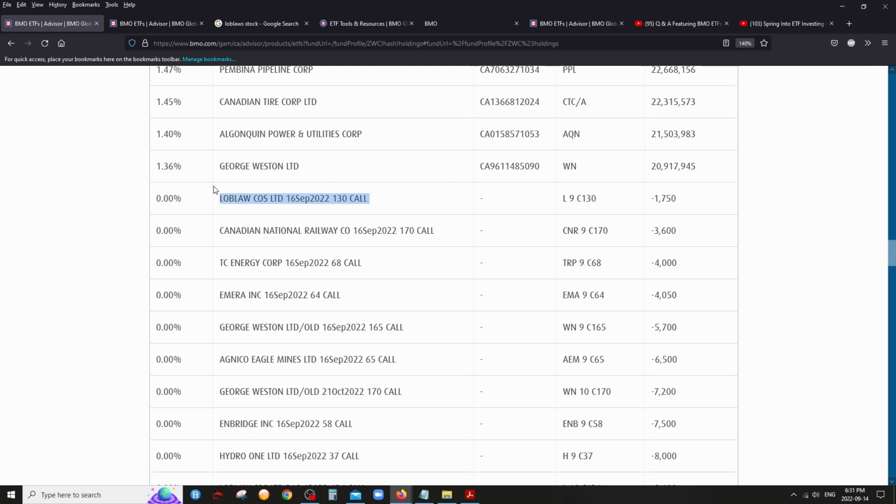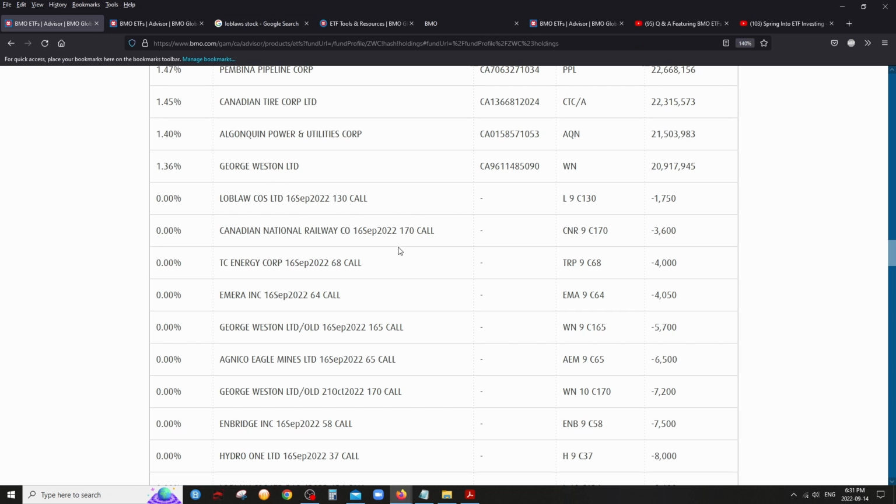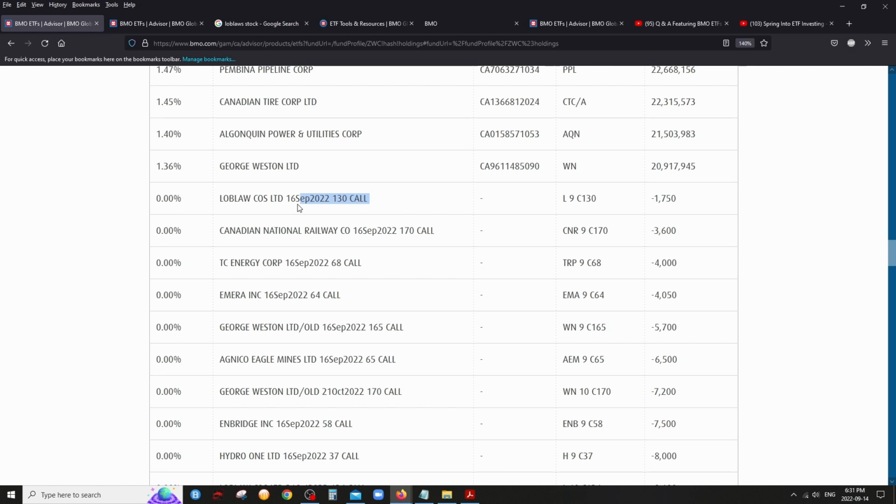So that means if Loblaw does not go over $130 as of the 16th of September, the option will expire worthless. So we get to keep our Loblaw stock. Or the fund rather gets to keep the Loblaw stock, but also gets to keep that premium. So if we look at Loblaw stock as of today, I'm filming this at the end of September 14th, it's $114. So not even close to the $130 strike price. So this is a good example of an out of the money call, right? It's way above Loblaw's price. It's out of the money, and it's probably going to expire worthless, right?